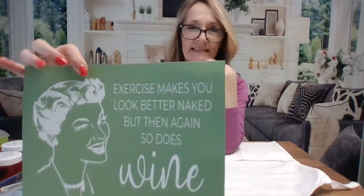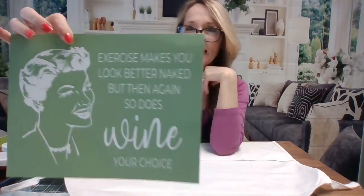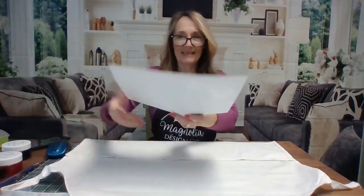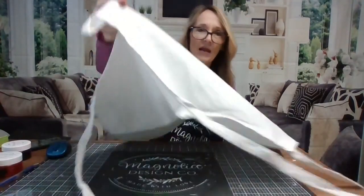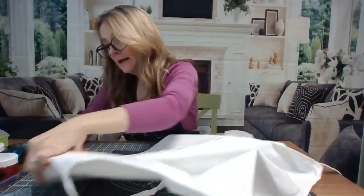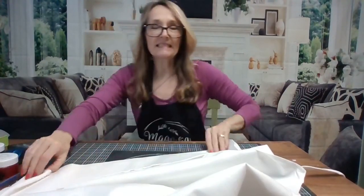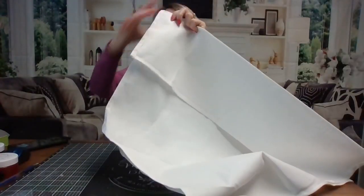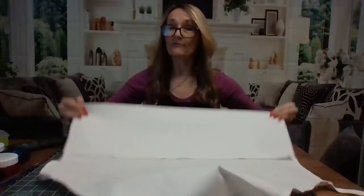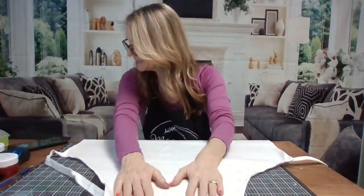Okay, and this is the stencil. Exercise makes you look better naked, but then again, so does wine. Your choice. And then we're going to be using one of our aprons, and I've turned it up. Let me measure to see how much. I've got our self-healing mat with measurements on the side, so about 7 inches up from the bottom. I folded and pressed it because we're going to form pockets out of it. Then we're going to put some fringe and maybe some little pearls, or I don't know what we're going to do yet.